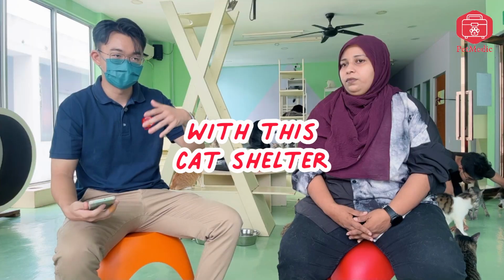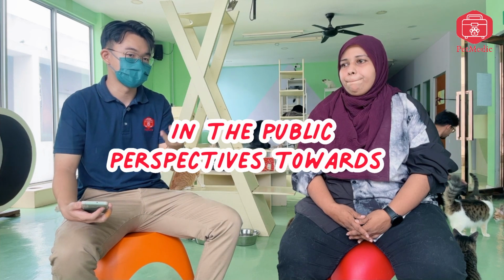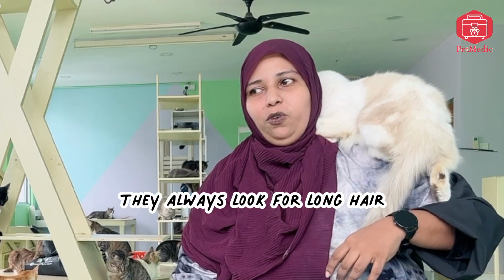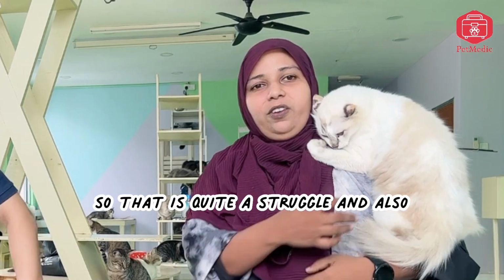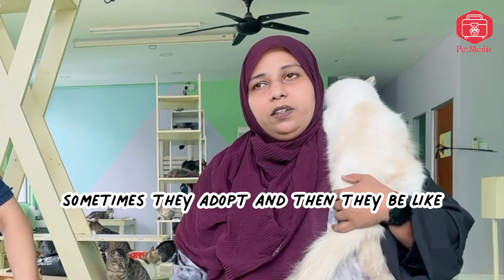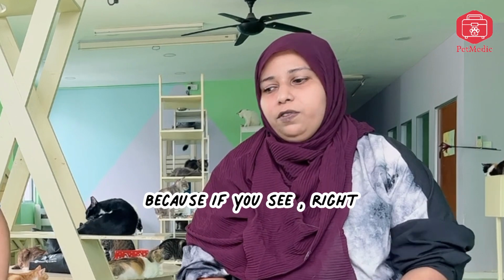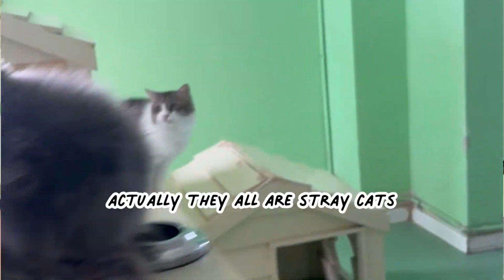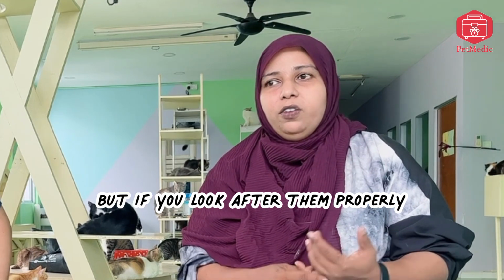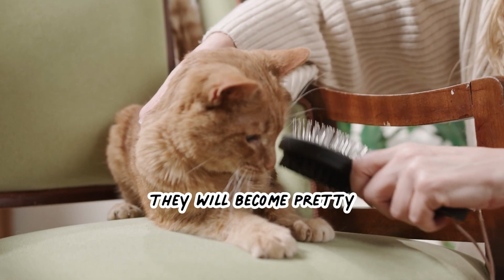And what do you hope to see in the public perspective towards cat adoption? When people want to adopt, they always look for long hair, those kind of things. So that is quite a struggle. Also, sometimes they adopt and then after 1 month, they get bored of it. If you see, you can see some long hair cats here, long fur. Actually, they all are stray cats, but when you look after them properly, give them good food and grooming, they will become pretty.